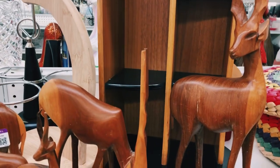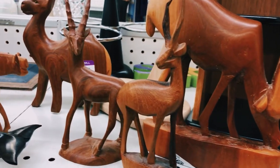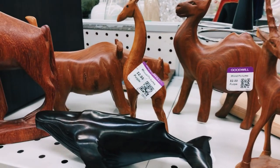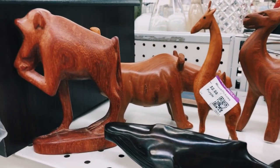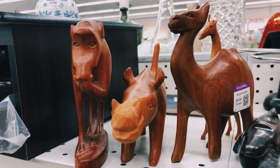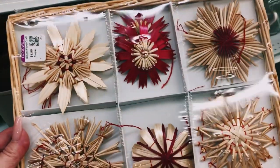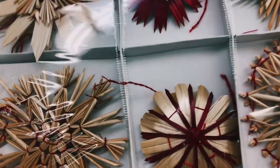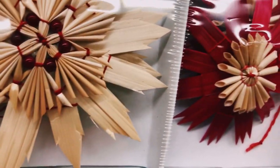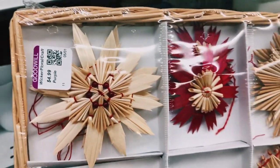So today I decided that I was going to hit up a couple of Goodwills, and this is actually the second store that I decided to go into. I wasn't going to film, but then I felt guilty and I wanted to bring you guys along on the journey. So these are some of the items that I found in the store, and be sure to wait all the way till the end so you can see what my haul is. I'm so excited for you guys to see what I actually found in the store. So let's just jump into it and you guys can see what I saw today, and I will tell you a little bit about it.